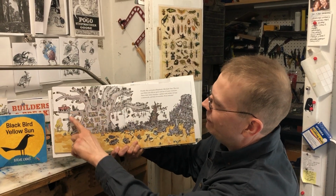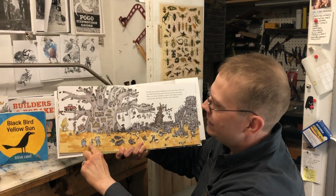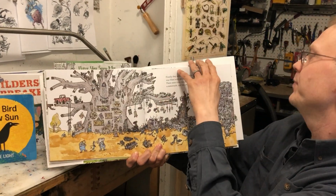So there's lots of stuff for you to explore. Now you can see the truck and the scooter get up there and they go down the ladder to get there. Donkey's talking to his friend Elephant.